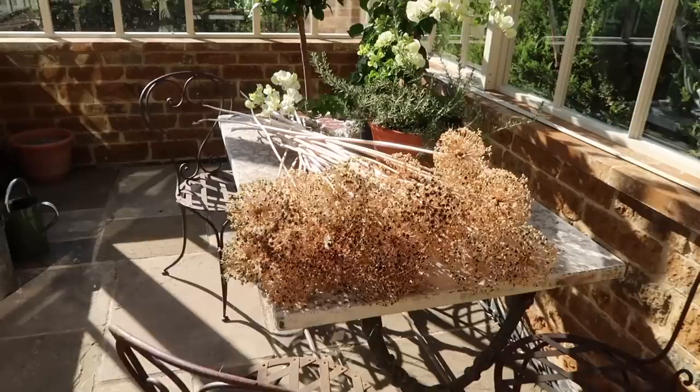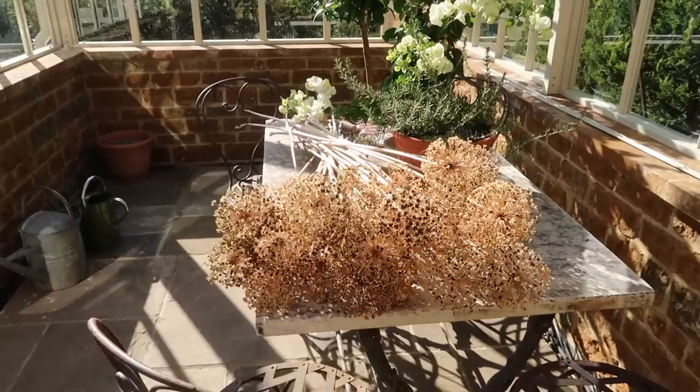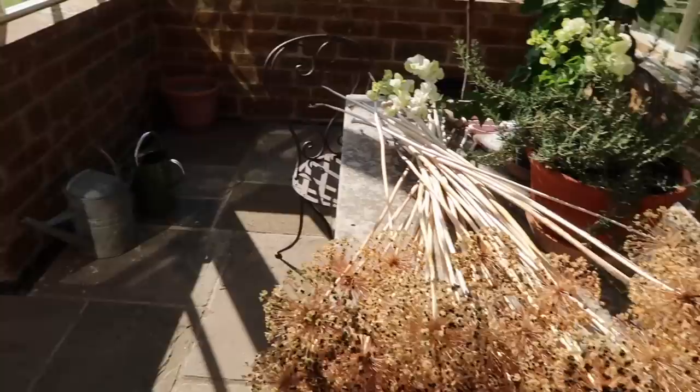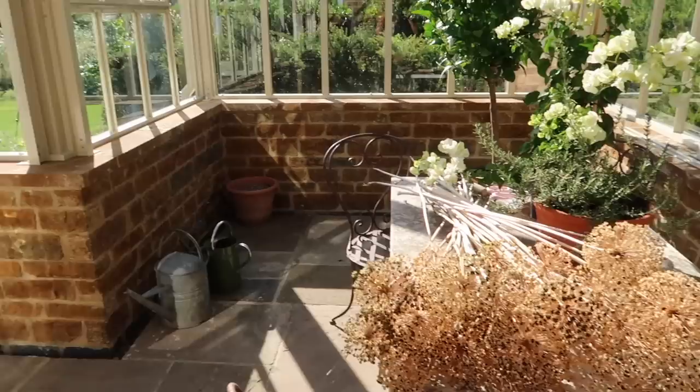You may have spotted these dried alliums on the table. It's actually a really good idea to pick these, and you can hang them upside down if they haven't dried out already, and they can make for really beautiful decorations. Perhaps at Christmas you can spray them gold, for example. I might just store them in one of my leaking watering cans for now. It's too hot, I think, to do any proper organizing in here at the moment.